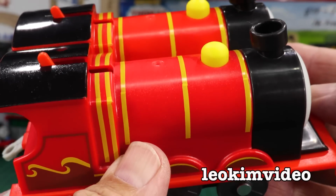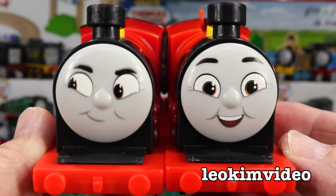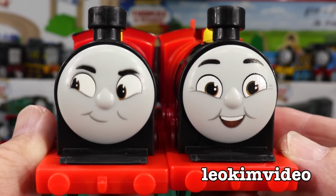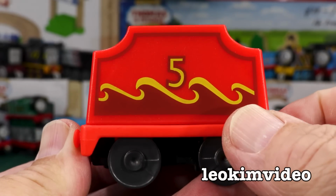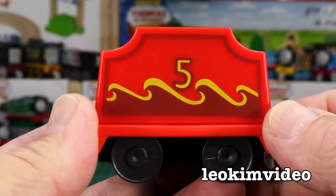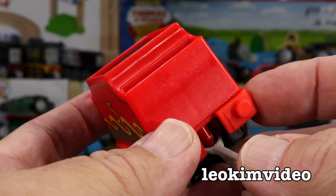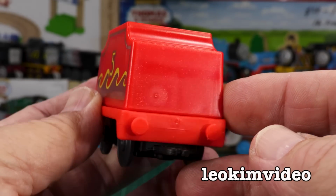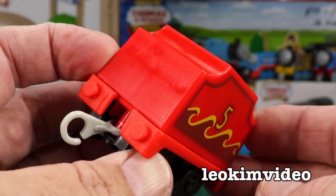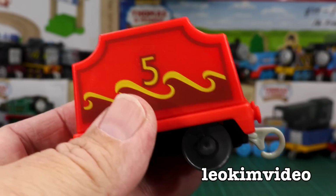We could have had some Thomas and Friends glory if it was done right, but at least we've got some nice different faces. Okay, this is James's tender. We've got that chocolatey wave continuing through there. At least the 5 has got a different colour around it this time around. You're looking for that fleck now, aren't you? It's extremely subtle. Extremely subtle. It's a shame because if it was done correctly, or done to a higher degree, or should I say more noticeably, it would have been spectacular, but we never got there.